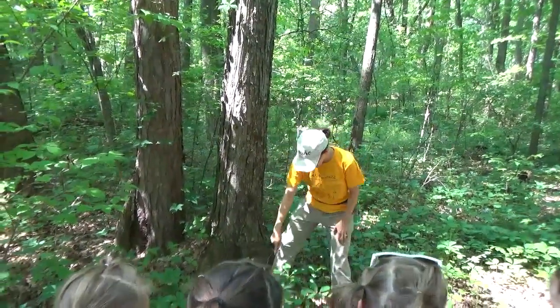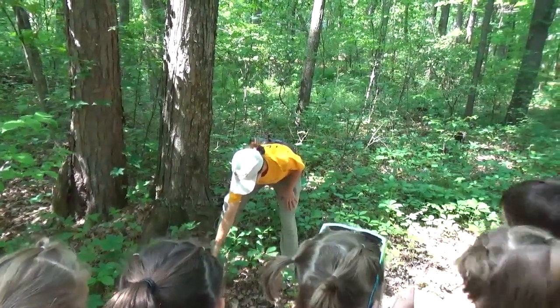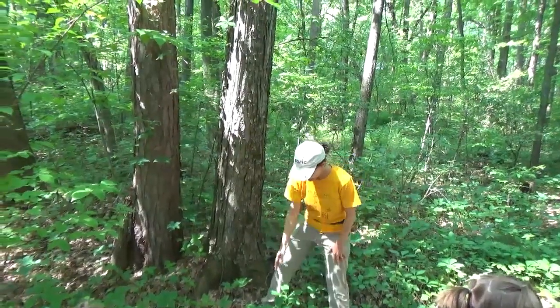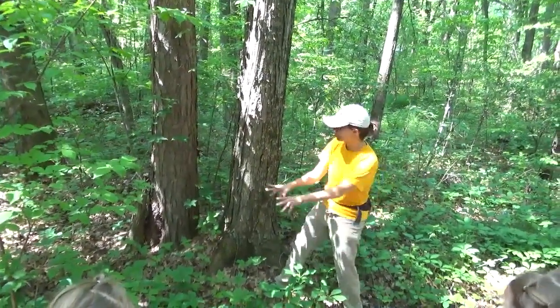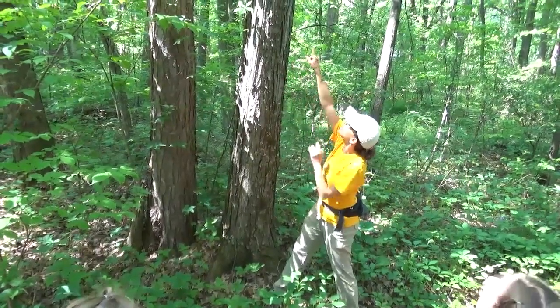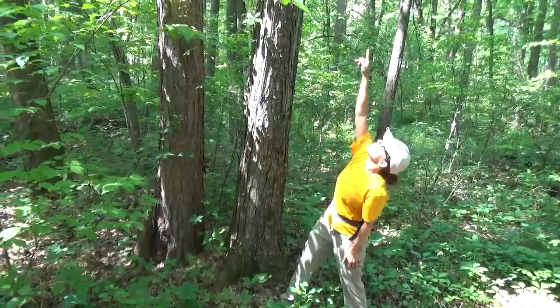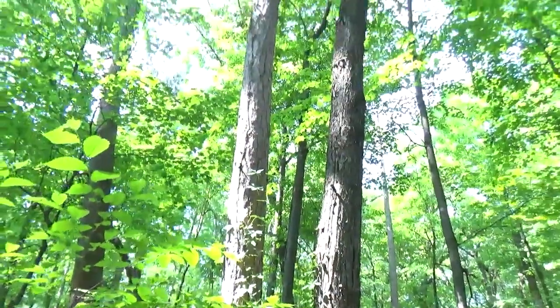So you can see that there's quite a lot of it over here. One, two, three, four, five. And it grows in a lot of the same places as poison ivy, but it will not give you a rash. It's called Virginia creeper. It creeps along the ground, it creeps up trees. So we're gonna see a lot of it. Yeah, it's going way up that tree. Great observation. It's going all the way to the top, trying to get to the sunlight.